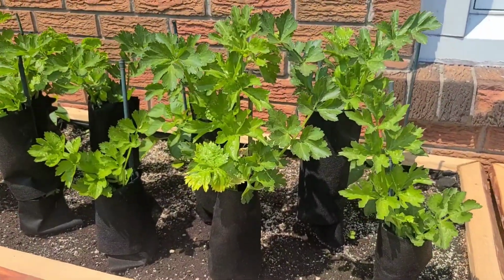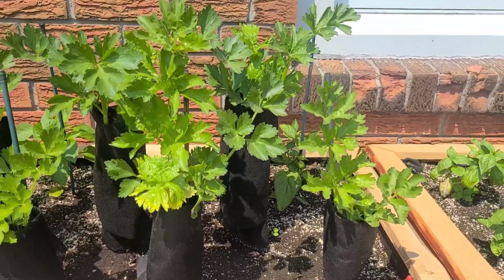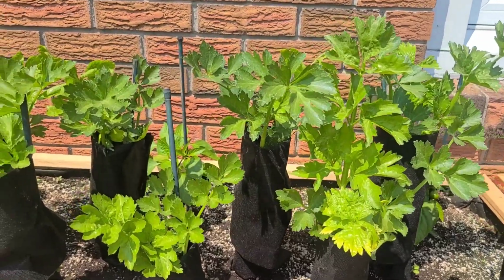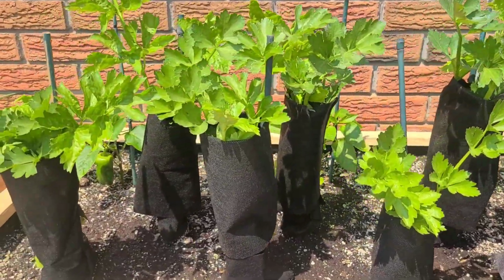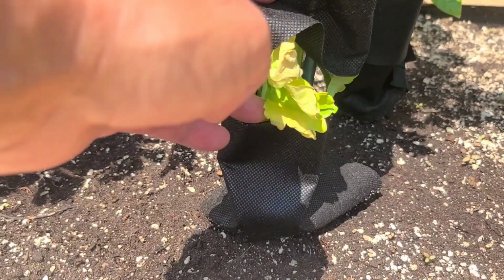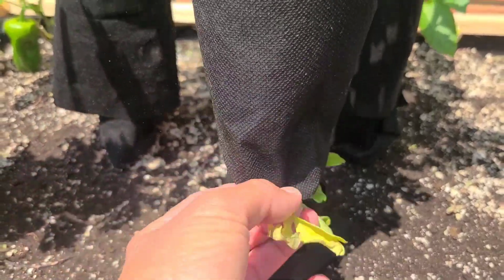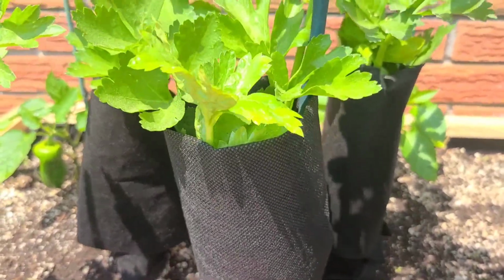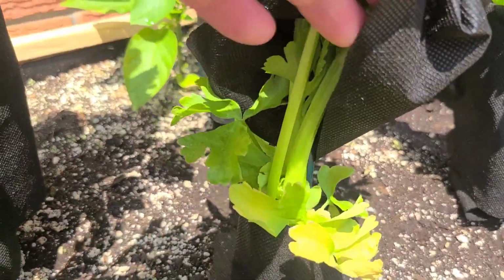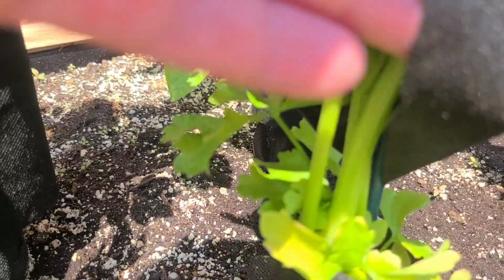Over here, look at this. This is the celery that we started. If you go back to the last video I did, it shows where Haley and I planted these, and we wrapped the bottom with a small landscape fabric, and then I had to go and do a larger one up here. But just to show you, that keeps your stalks nice and tender and sweet. You don't get that bitter stalk.